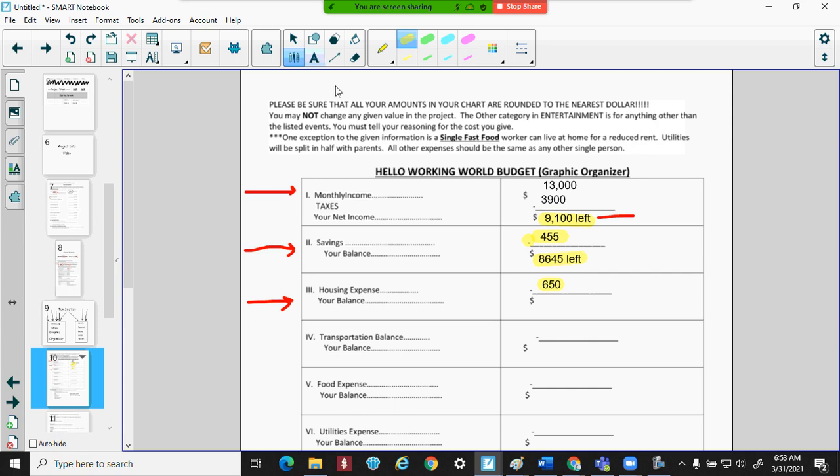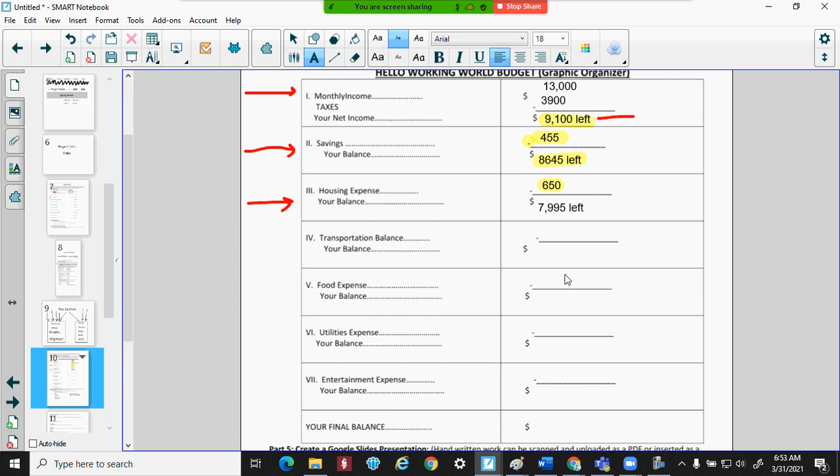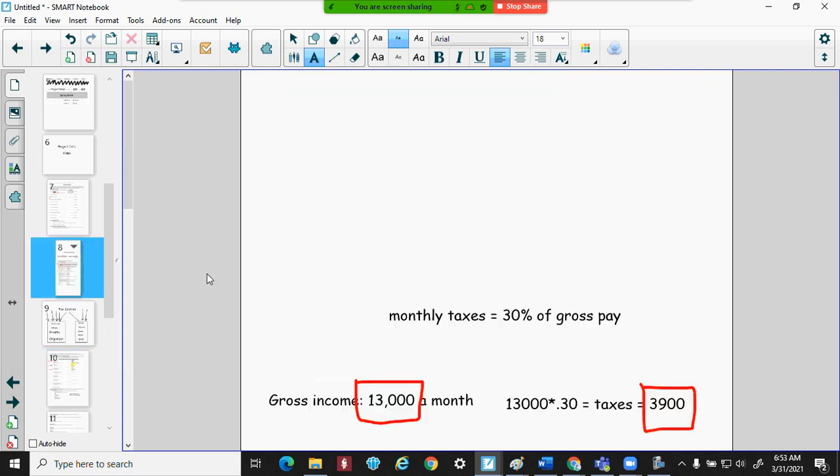So that means now I have 7,995 left. Okay, and then you keep building down. You keep on subtracting, you keep on figuring out how much is left, and you just keep building down. Okay, now let's go back to taxes.